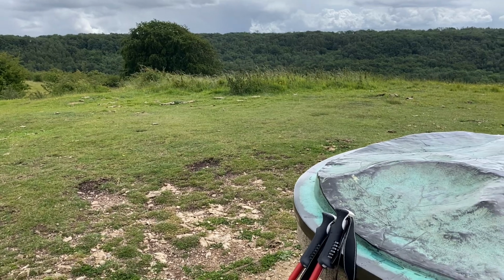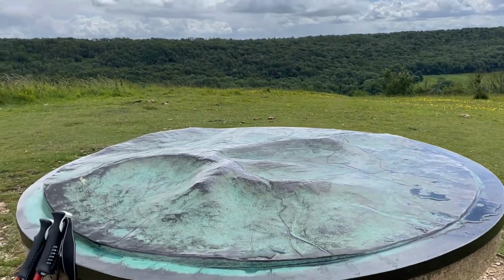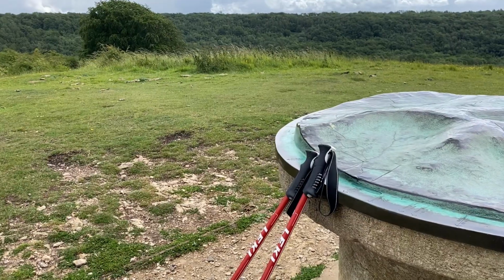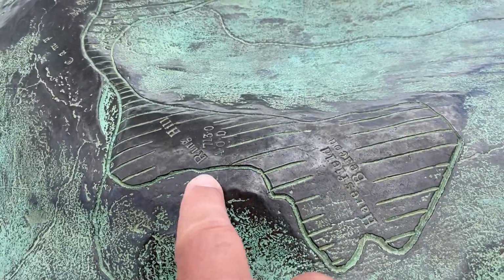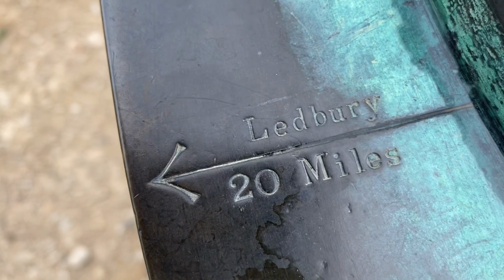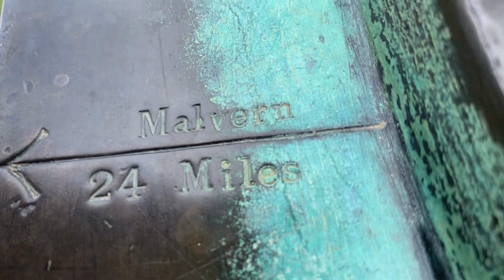So we're just before Standish Wood, we've got a 360 degree view. Before I show you the view, I've never seen one of these before. A topographical view of the surrounding area. As well as the geography of the landscape, it's indicating tracks, directions, heights, and where the local towns and cities are. I thought it was absolutely fantastic.